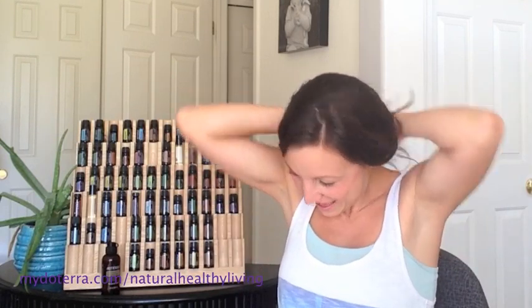I use them for little things day to day. I don't have anything huge, but I have little things, like a bladder infection, which lemongrass is a savior for. What are some of the other things? Cuts. We use them for cuts all the time. Lavender for burns and for sunburns. Literally, lavender is probably my favorite oil. And it's not just because it smells good and calms you down, but because it's so good for so many things. But yeah, I love lavender for burns.